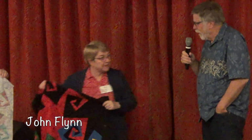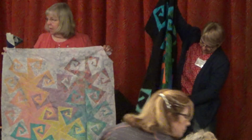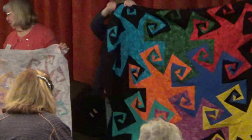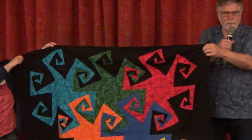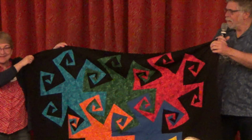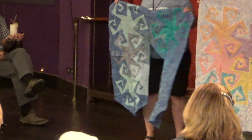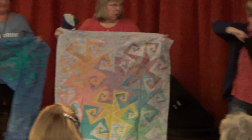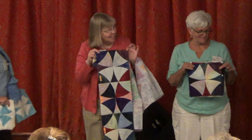John Flynn, who is from Montana, his class made much larger quilts and what looked like very intricate designs. This was not straight piecing, this was curves. Curves was very difficult matching. And some people were very overengineered.